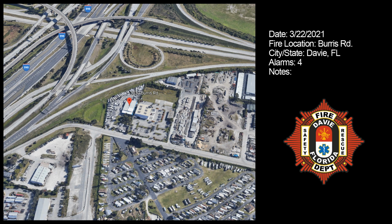Mutual lead, reference structure fire. It's going to be in Davie, 3050 Burris Road, 3050 Burris Road. Reference a 3-alarm fire. Per duty chief, 1 engine and 1 rescue. Respond, rescue 25, advise on Alpha. Okay, you're set up, engine 65.